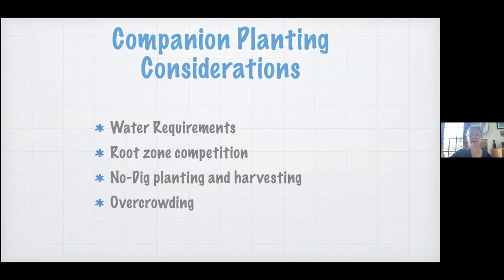But the main thing when you're thinking about your companion planting is your water requirements. You don't want to plant beans, which are relatively drought tolerant, with something that has high demands for water. Then your root zone competition, which we did touch on earlier, right? For example, at Lake Trail we had asparagus, which has a big spreading root, and strawberries, which have a spreading root, or we had blueberries, which have a shallow spreading root, and strawberries. Well, that didn't work because there was root zone competition.